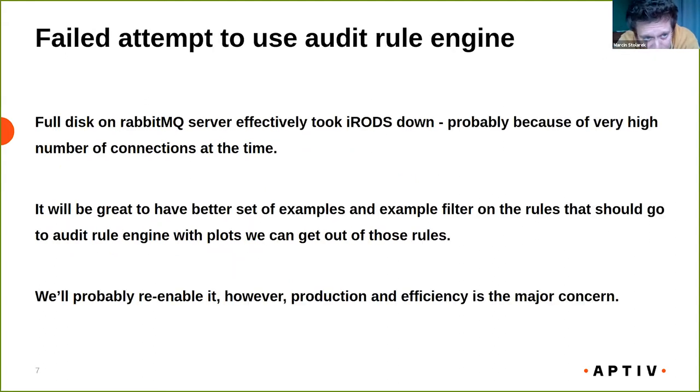We tried an approach with the audit rule engine. Unfortunately, we've noticed this impacting availability of iRODS for our end users. Obviously it wasn't an optimal deployment with only one RabbitMQ server, and it went down because the space for messages was full, the file system was full there, and it is an action of the RabbitMQ service to go down in this case. We noticed that this impacted availability, probably because of the huge number of connections immediately going to disconnected and time-wait states on our resources.